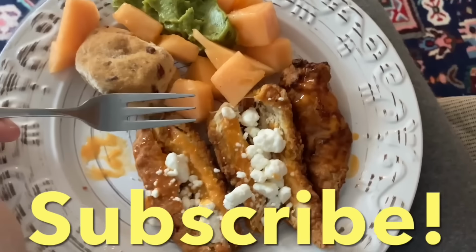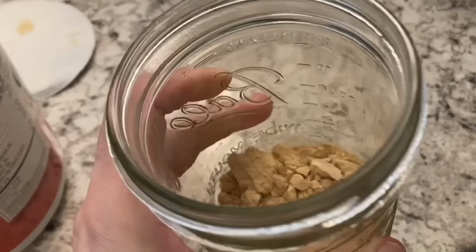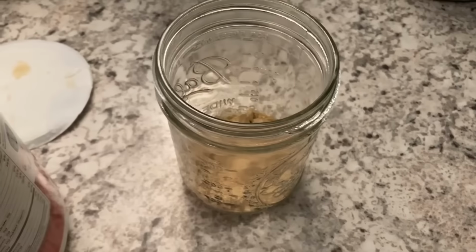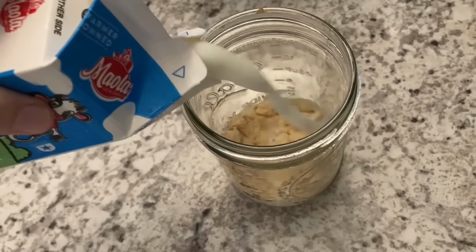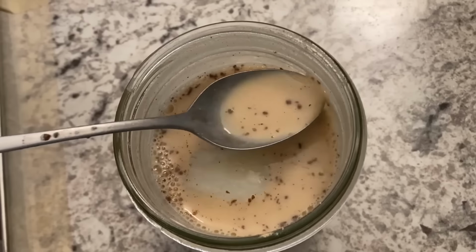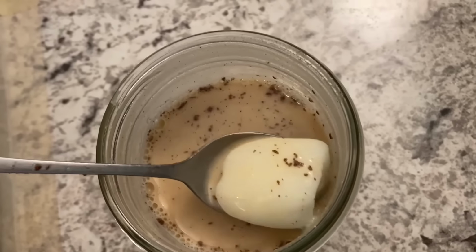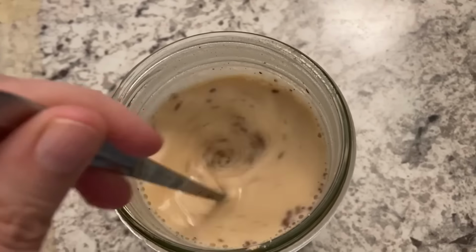Thank you, Food Pantry. We're gonna make a protein shake. I added the protein powder to my favorite drinking jar. I got my little milk from the food pantry. Added a little cinnamon, that's what these brown flecks are, and part of the milk was frozen, so it's like a big giant ice cube to keep my protein shake cold.